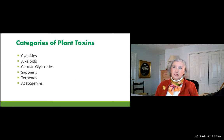All right, I'm going to now go over some of these categories of plant toxins. The list includes cyanides, alkaloids, cardiac glycosides, saponins, terpenes, and acetogenins.